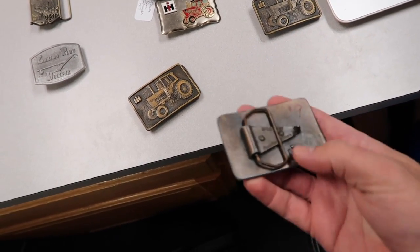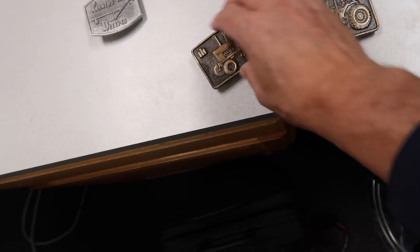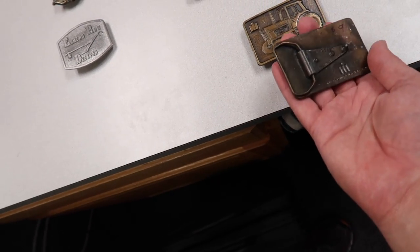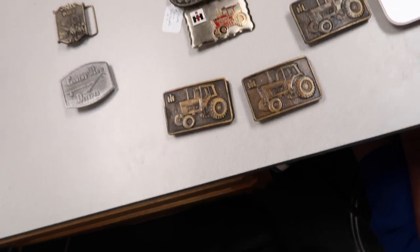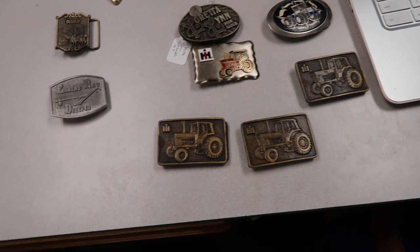Is it IH? International Harvester. You got to see if you can figure out a way to erase that off of there. Yeah. Clean them up a little bit. That 9's got to come off of there. Eraser should do that, or your alcohol, rubbing alcohol or whatever. Try to get that off of there.